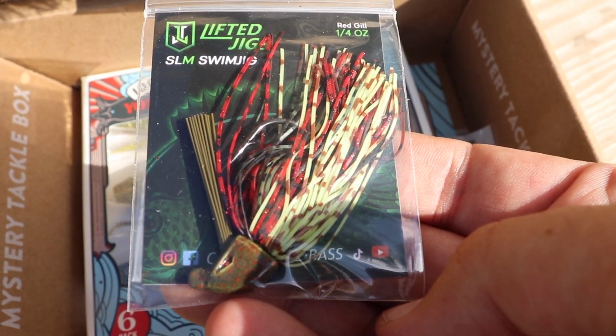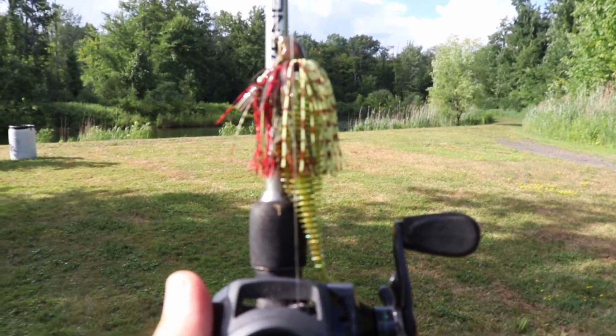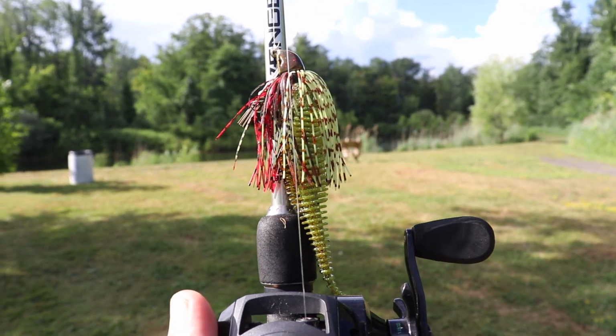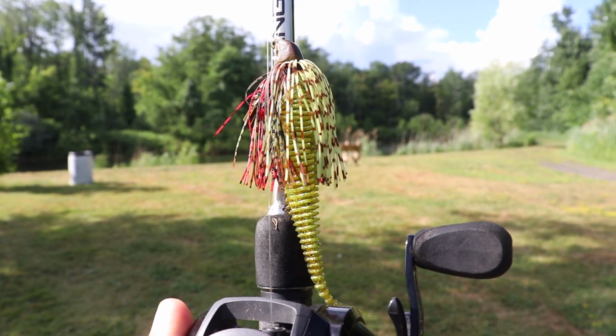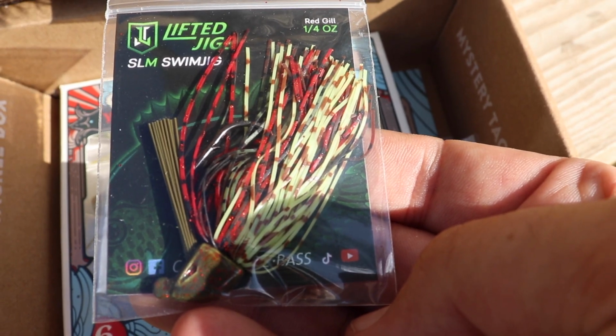Next up, we've got Lifted Jigs SLM Swim Jig, and I'm actually really excited about this one because I've been following these guys on Instagram for a few weeks now, watching some of the stuff they've been posting, and they do a lot of Michigan fishing, I believe, a lot of clear water, a lot of northern stuff. So I'm really excited to support a northern company, and I'm really excited to try out one of their jigs.